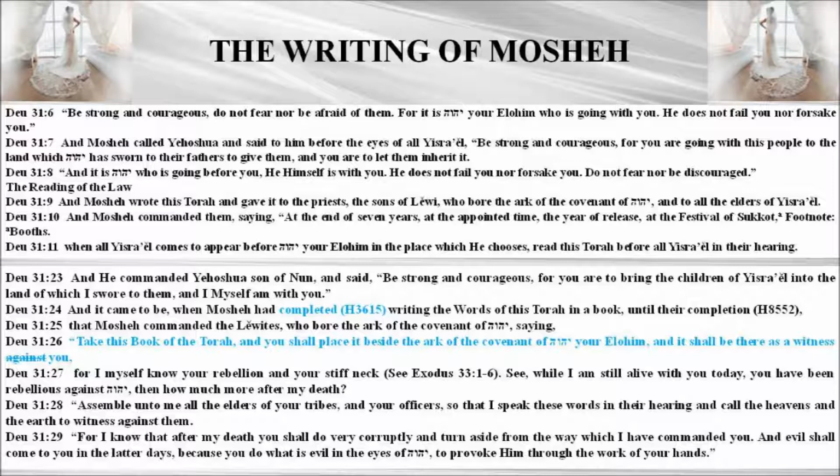Going to verse 23. And he commanded Yehoshua son of Nun and said, Be strong and courageous, for you are to bring the children of Yisrael into the land of which I swore to them, and I myself am with you. And it came to be, when Moshe had completed writing the words of this Torah in a book until their completion, that Moshe commanded the Levites who bore the ark of the covenant, saying, Take this book of the Torah, and you shall place it beside the ark of the covenant of Yahweh your Elohim, and it shall be there as a witness.